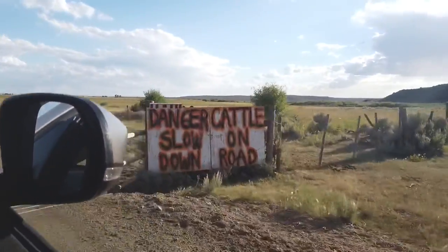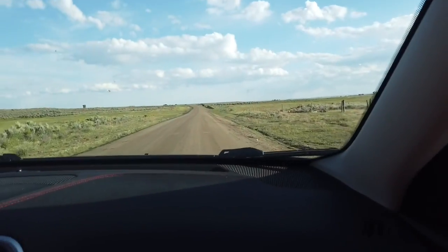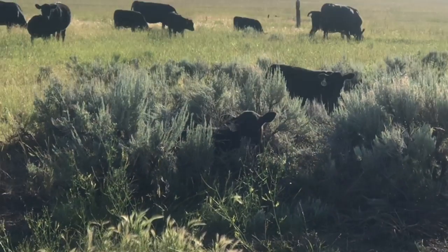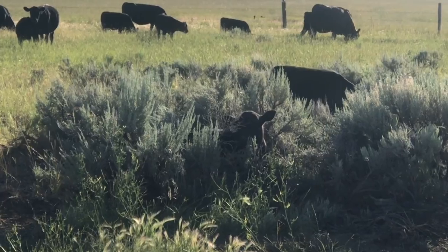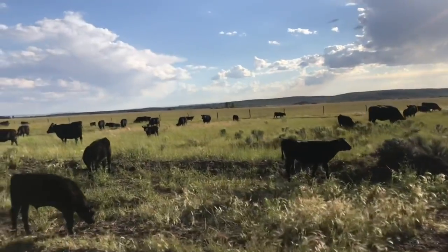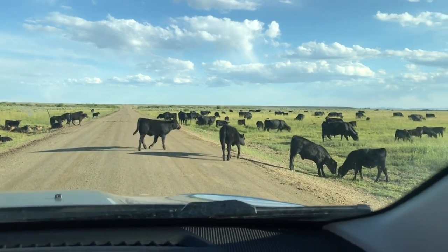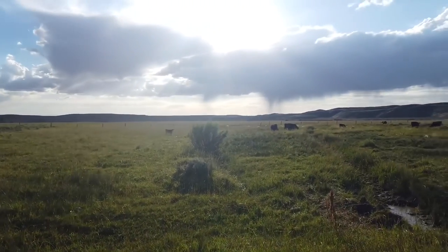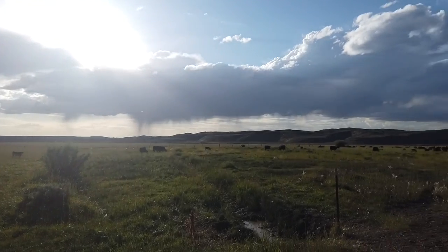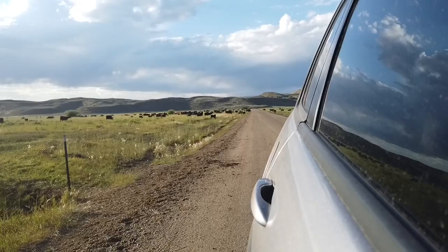We're going back by the cow. There's that big cow just sitting there by the gate. Going back to our herd. Wow. Look at that little guy. He's hiding in the sage. Standoff here. The other one's giving me the butt. Look at the rain come down in the distance. Bye, cowies!